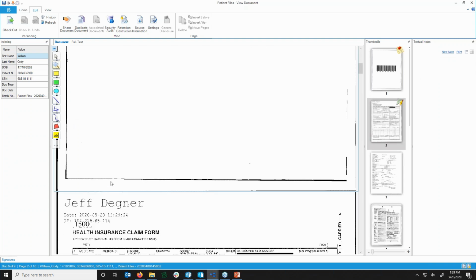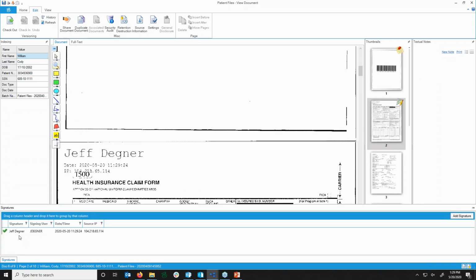So you can see here on the second page, we have my signature up on the top left-hand corner, and then down in the signatures, we're tracking the IP address, the date time I signed it, the username I signed it with, and the signature.